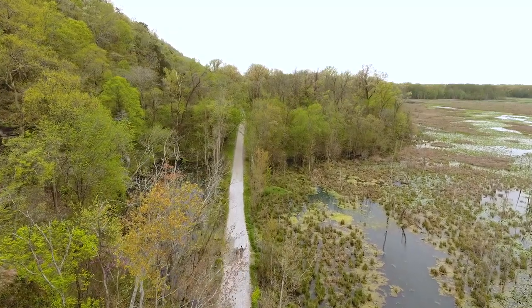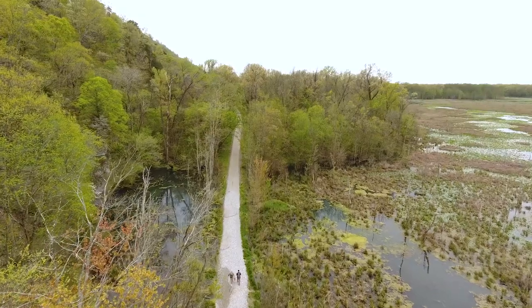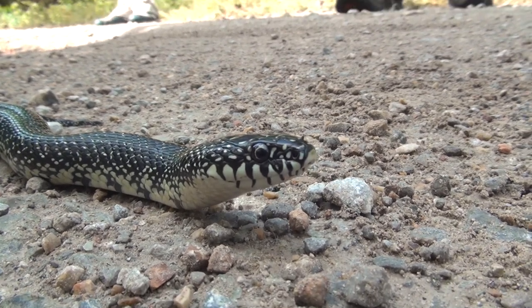25 different species of snakes are known to cross Snake Road. More than 85% of them are non-venomous and harmless to people, including this beautiful common king snake we found crossing the road in broad daylight.